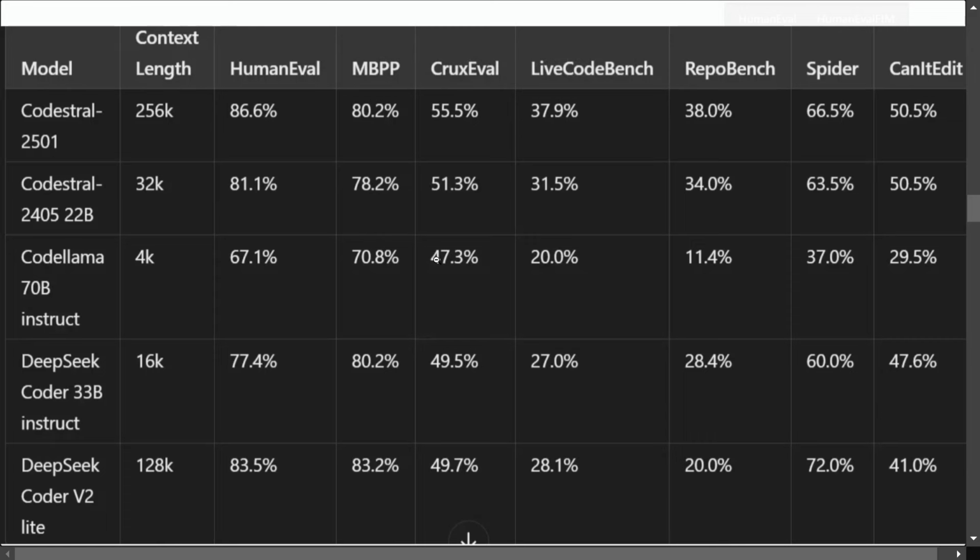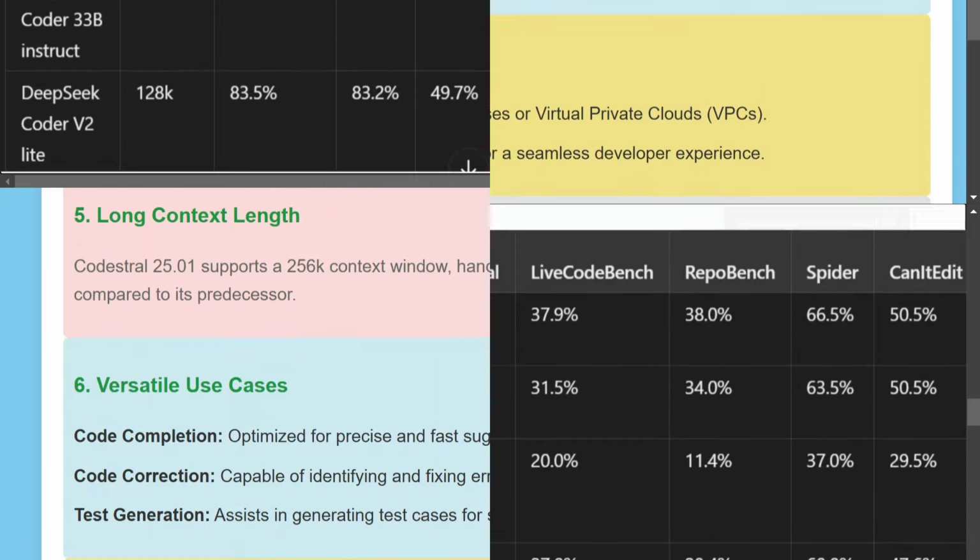Now talking about other benchmarks that have been used, for Codestral the context length is 256K, which is very high. As you can see, the next best is DeepSeek Coder V2, which is 128K. On human evaluation, again the score is the best. All the other metrics are also decent enough, as you can see here. Spider basically measures SQL generation, so I think it's pretty good on SQL generation as well. The model also gets the highest score on LiveCodeBench compared to other models, so the model is looking very strong.